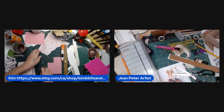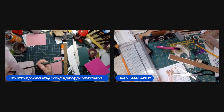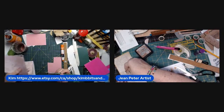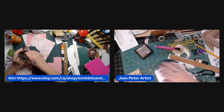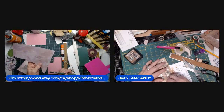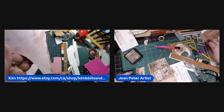Okay, let's try it on this piece right here. Right here. Needs a bit of water in it, actually. Just a little bit. No. I like it. I like it. I really do. I don't know how well you can see it.